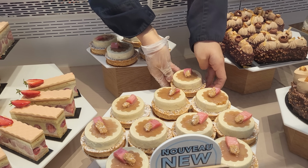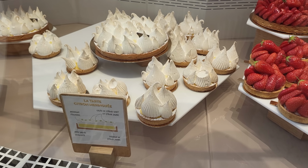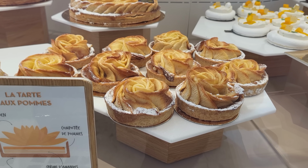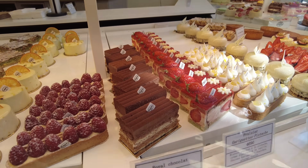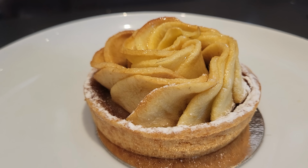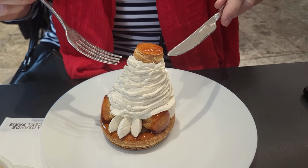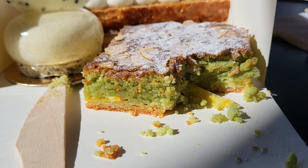When you go into a French boulangerie or bakery, you probably want to try all of the pastries that are in there. They all look so delicious, and some stand out more than others and are must-try desserts when you're in Paris. So in this video, we'll show you 10 of our favorite pastries from different pastry shops, and we'll try the famous Saint Honoré, a black sesame passion fruit dessert that was amazing. So allez, on y va.